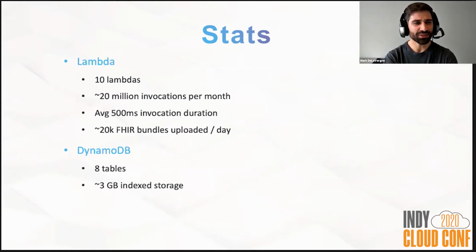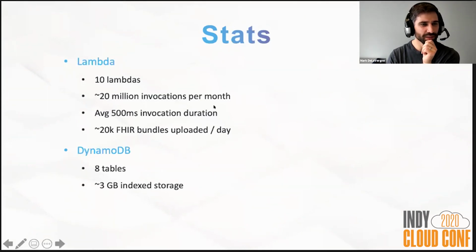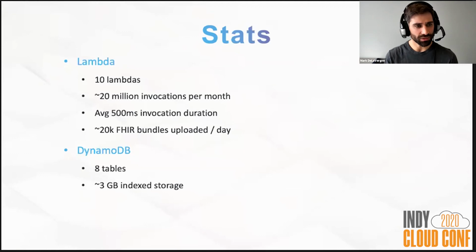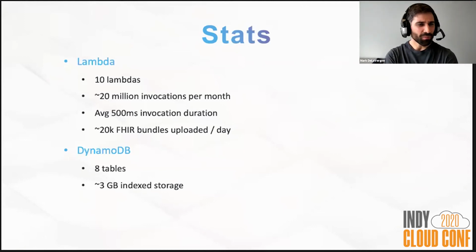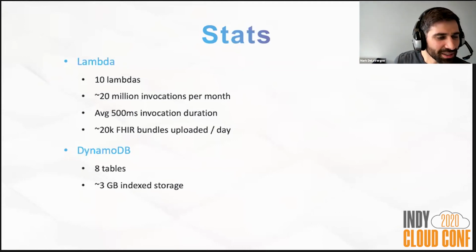I didn't show all the Lambdas that are involved here. We have a very event-driven architecture at LifeOmic. As you saw, Lambda and DynamoDB are the first go-tos, and so we have almost 20 million invocations per month. Some of that is, for example, if a user is deleted, then we have a Lambda that's invoked off of a Kinesis stream to detect that this user is deleted and we need to delete their wearable state. That's a lot more than what I showed in some of the diagrams, but I thought I would go kind of high on the Lambda side.